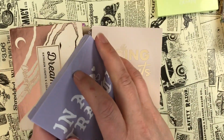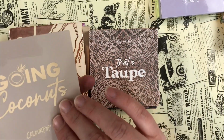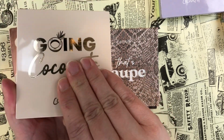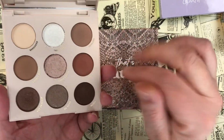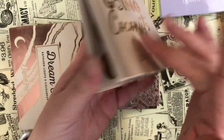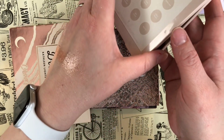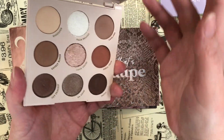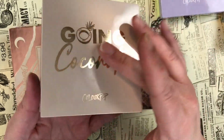And this collection was just like a whisper, and then it was gone, so I never did do a dedicated review or anything. One of my favorite ColourPop palettes is the Going Coconuts palette. I don't love this white shade that's in here, but I do love this one called Cocoa Crush. It's just like the most stunning lid shade. I don't think you'll get a proper reflection there just because it's a cloudy, snowy day here, but this is a beautiful neutral palette and I really enjoy using it.